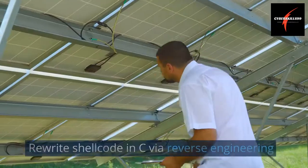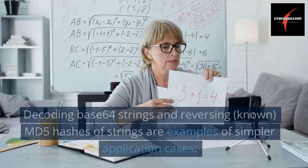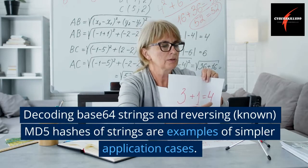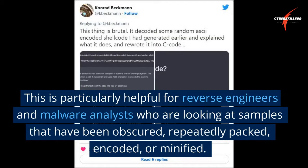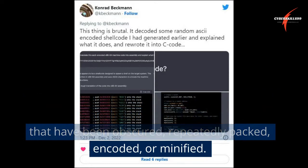8. Rewrite shellcode in C via reverse engineering. Decoding base 64 strings and reversing known MD5 hashes of strings are examples of simpler application cases. This is particularly helpful for reverse engineers and malware analysts who are looking at samples that have been obscured, repeatedly packed, encoded, or minified.